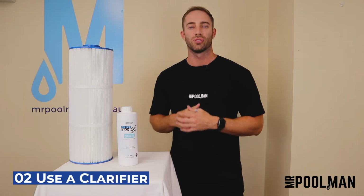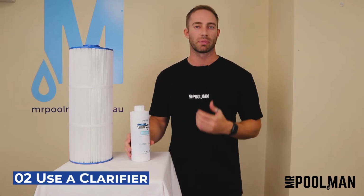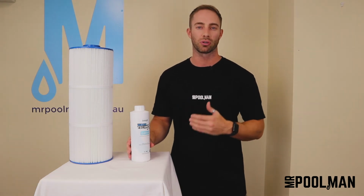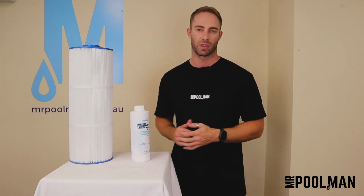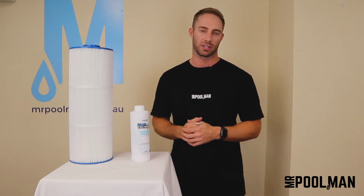Number two, use a clarifier. Pool water clarifiers are a good quick fix, but they should be used with caution as they can clog cartridge filters with prolonged use. Note that Pool Flock is a heavy-duty clarifier that needs to be only added when absolutely necessary. Please read our blog on the procedure for using this.